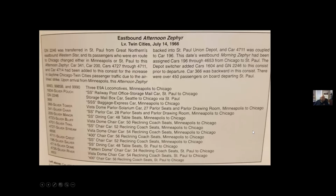Here's an eastbound leaving the Twin Cities July 14th, 1966. That's a pretty darn large train there. Well, this was due to an airline strike going on at this time. Another thing to note is, okay, there's your Q RPO, one of the smaller ones. Wait a minute, there's Silver Tower. That's our tail car. There's our parlor car. Our train's backwards.